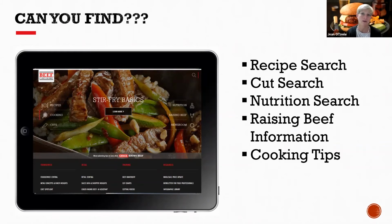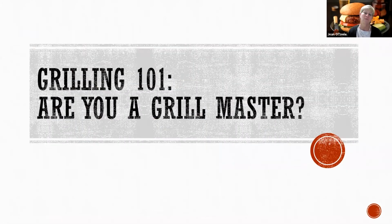And that's called collateral knowledge. And people are sharing that collateral knowledge because they're in the know. It's cool information. And then, of course, always, always, always cooking tips. How to cook that beef is so, so important. Now, I know I kind of blew through different ideas.